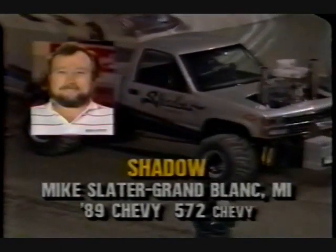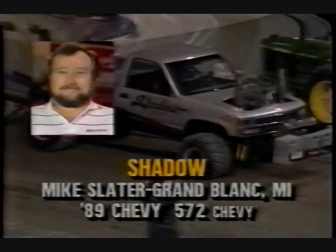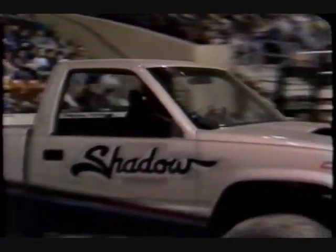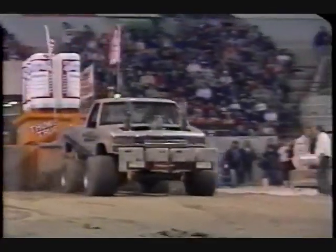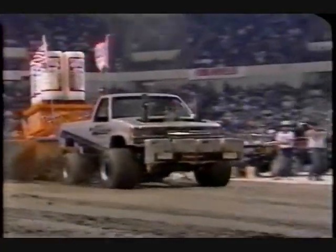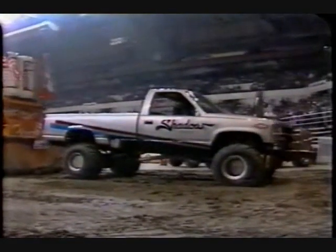With Mike Slater from Grand Blanc, Michigan at the wheel of the '89 Chevy with the 572 coming right through the hood. Mike Slater, I would say, has every chance in the world of putting one out. He's running on the left-hand side of the track. I think it's the place to be. He does it. Oh, man.